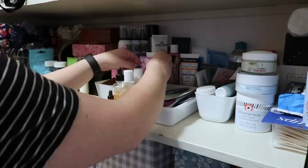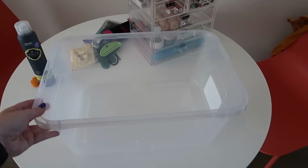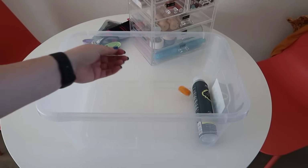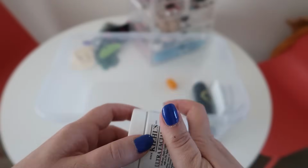What I am doing instead is I'm taking this container and filling it with all the empty products. Do you guys remember when YouTubers used to do empties videos? Those were good. I think being able to see visually it going from my closet to being used to being put into this bin will really just help my brain and motivate me to really get through these products.